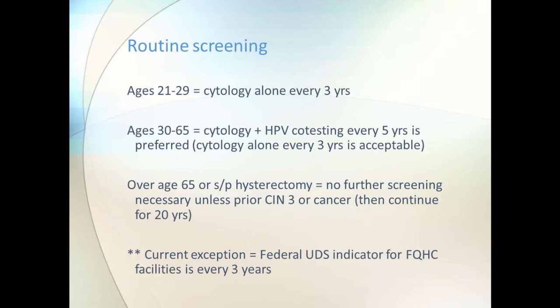Over age 65, or after a hysterectomy that was done for a benign indication, there is no reason to continue doing pap smears, unless they previously had a CIN3 or a cancer, and then you would continue it every 20 years. Yes, I recognize that after hysterectomy sometimes there can be small amounts of cervical tissue left, but again, the evidence just does not support continued pap smear screening for someone who had a hysterectomy for fibroids or menorrhagia or a non-cancerous diagnosis. I did put the exception down there.